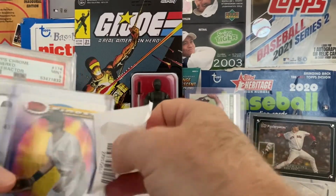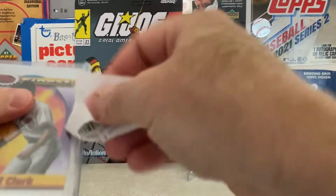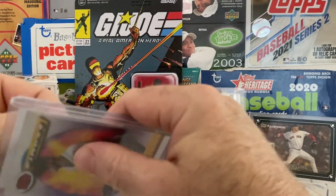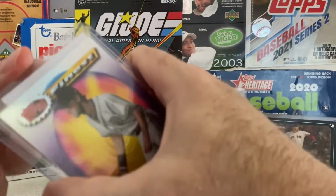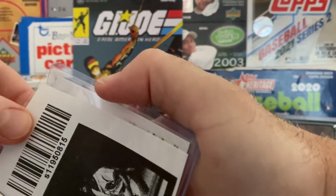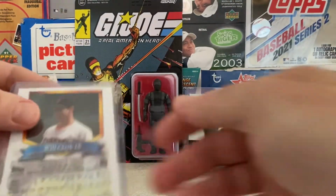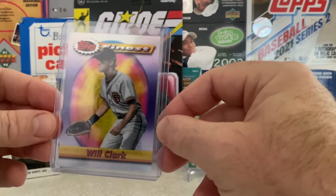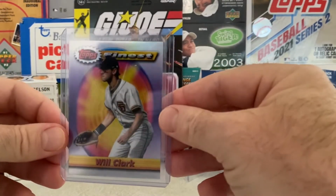All right. Got the first one up here. Looks like it's 2019 Topps Finest, the first year that they brought Topps Finest back. And I was adding to the Will Clark collection. Get this guy off. And this is the silver. It's not numbered, but it was a nice card to add.